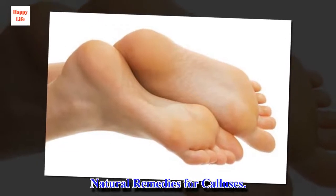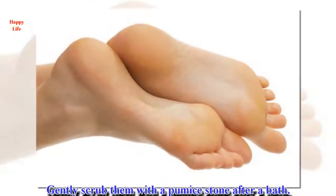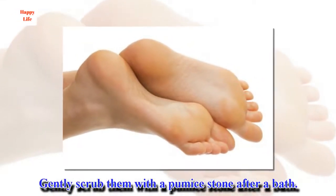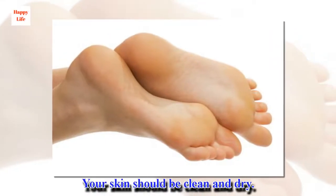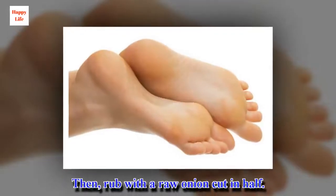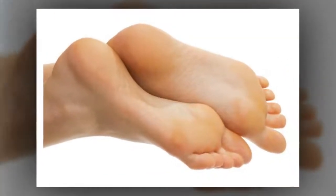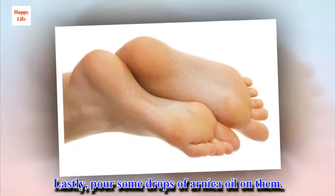Natural remedies for calluses. Gently scrub them with a pumice stone after a bath. Your skin should be clean and dry. Then, rub with raw onion cut in half. Lastly, pour some drops of arnica oil on them.